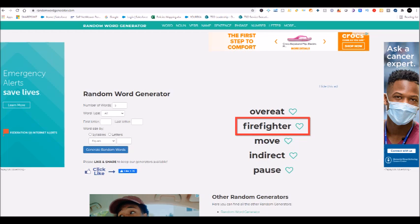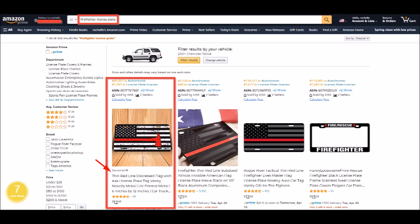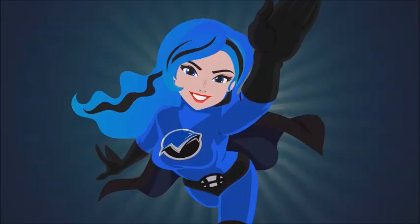The random word generator gave me the word firefighter, so I entered that keyword into Merchant Words. I saw firefighter license plate with a search volume of 14,700 monthly searches, which is a decent amount of searches. So let's go to Amazon and look at the products that come up for the search term firefighter license plate and check out the data behind these products. We will run Helium 10's X-ray.